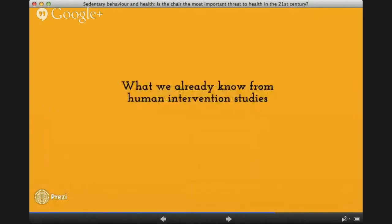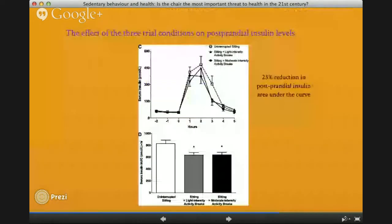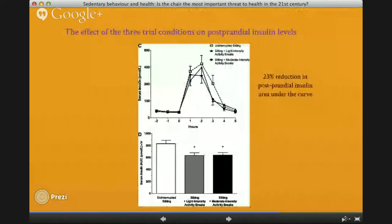But what do we already know from human intervention studies? So there have been studies obviously conducted in humans, and one of the really landmark studies that's been conducted recently has been carried out by Professor Dunstan and colleagues in Australia. And what they did was they took a group of people and essentially manipulated their behaviour for the whole day.